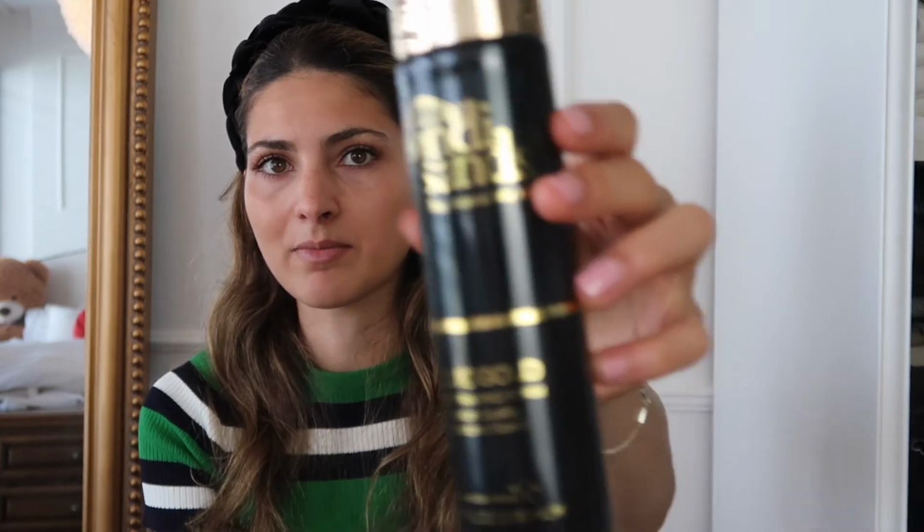And then for my body, I use the Bondi Sands Liquid Gold Self-Tanning Foam, and this one is just a game changer because you apply it on your skin. It has a little bit of a guide color, but your tan evolves in the next 6 hours. And the best thing is you don't have to wash it off, and it doesn't transfer onto your clothes or anything like that at all.